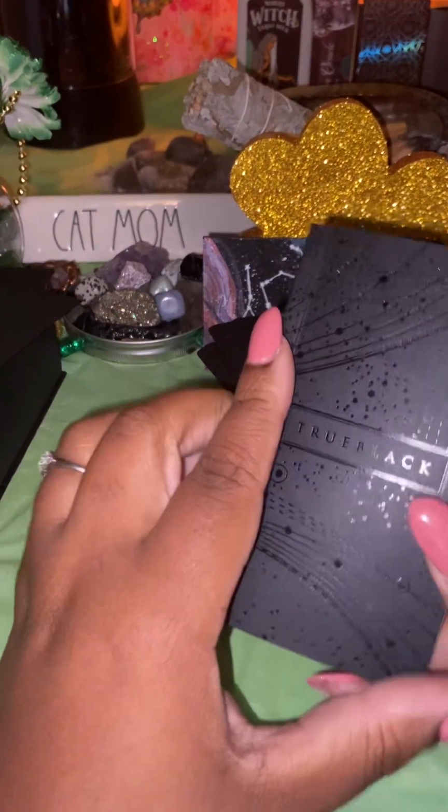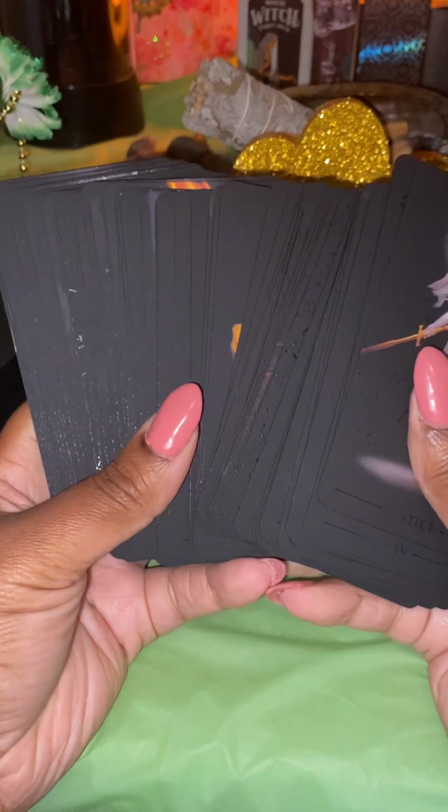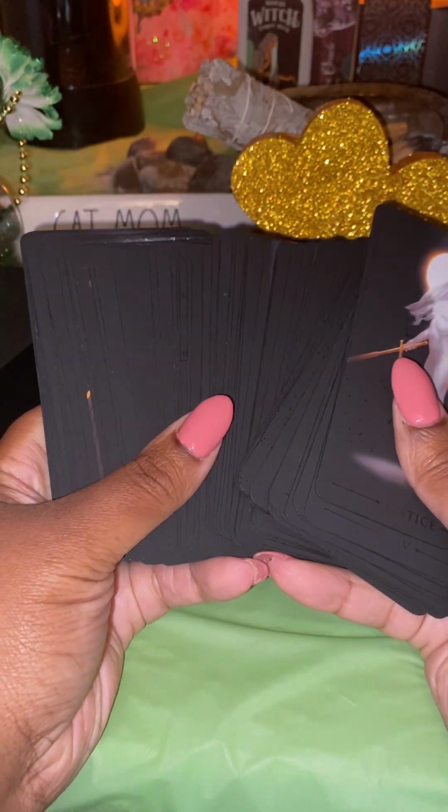Now I am going to go ahead and dive in and show you guys some of these cards. Now I want to let you guys know my little kitties are in here.